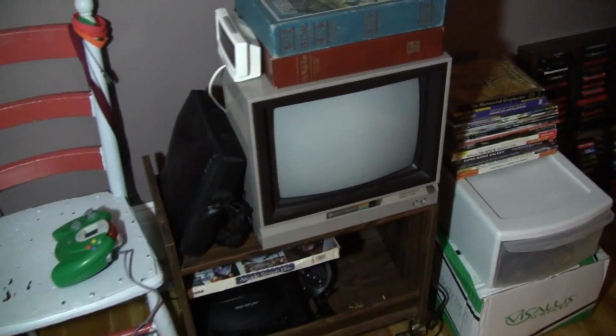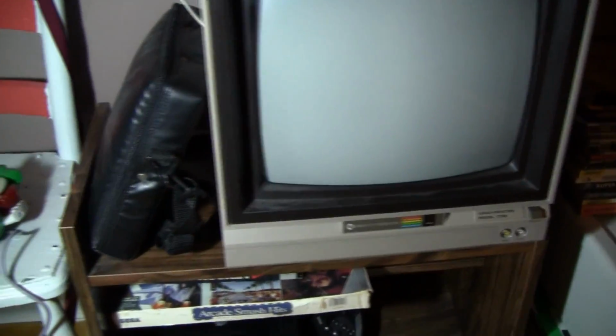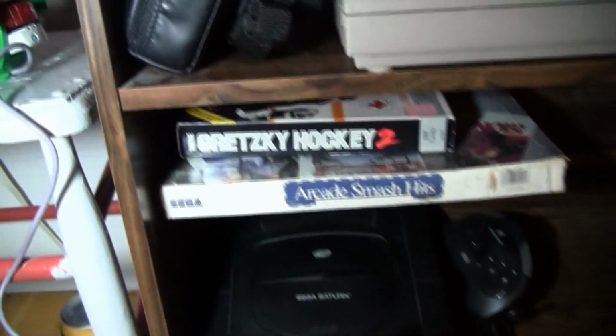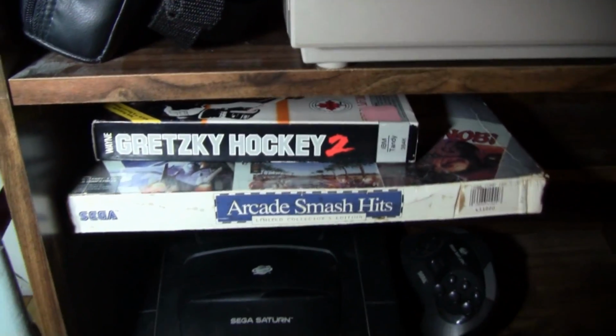Alright, so starting off, we have the Commodore 64 monitor here. In that case on the left, we've got a Game Boy Color, and there's some games in there as well. Hooked up to it, we've got the Saturn and the Dreamcast, and those are some of the games for the Commodore. Those come on the 3.5-inch floppy disks.